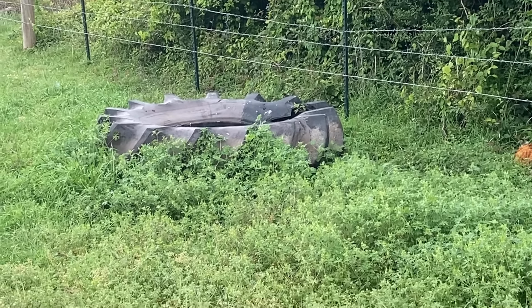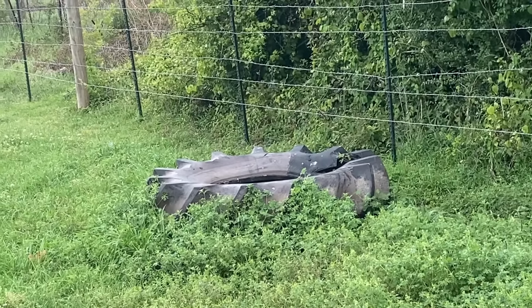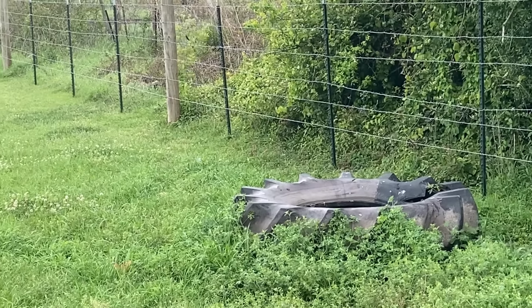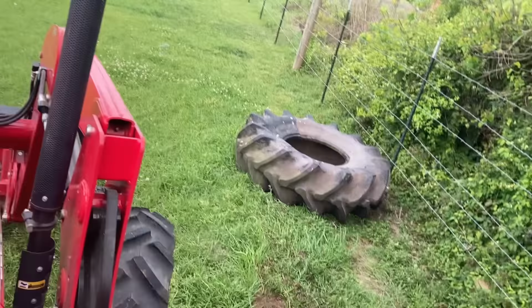So let's go get the tractor. That thing's gonna be heavy. But let's go get the tractor. Let's come back here and see if we can't get that thing loaded up and carried over to the other side of the fence. That's where we want it at. Looks like it's in pretty good shape for a tire.